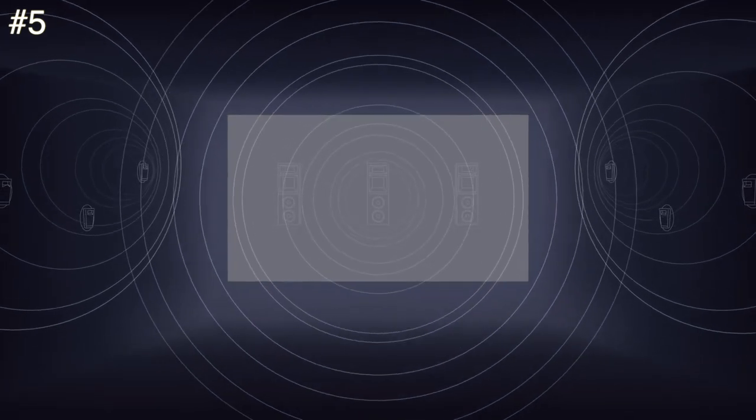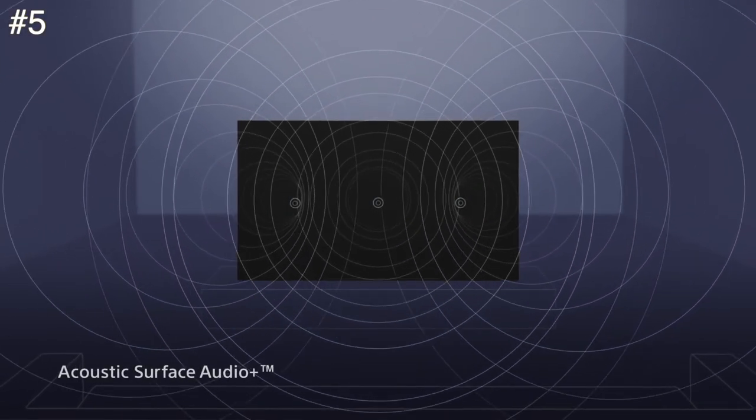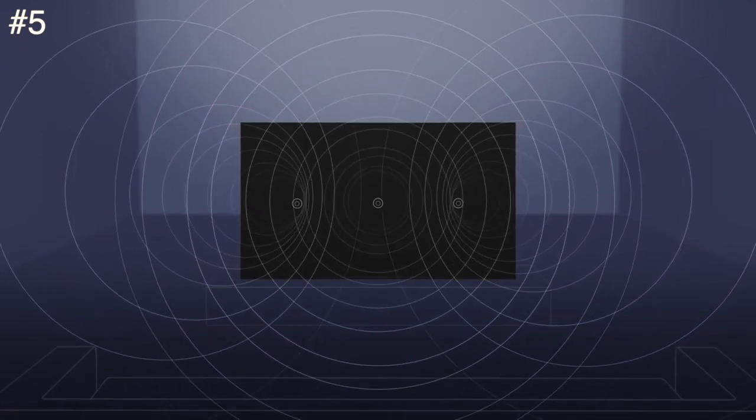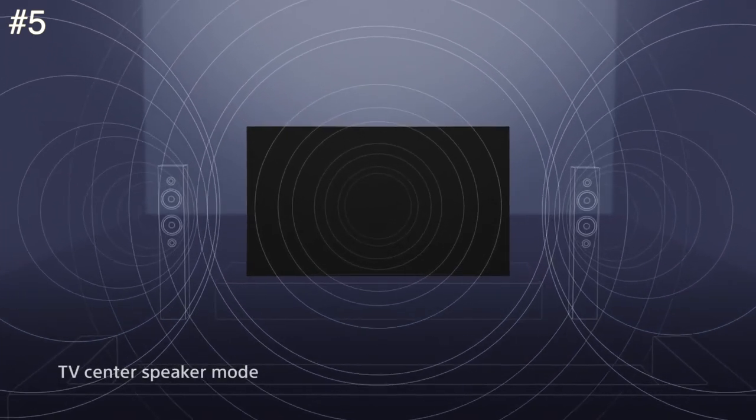This TV features Sony's Acoustic Surface Audio Plus, in which sound comes directly from the center of the screen and is always perfectly synced with the image. There's also a subwoofer embedded to give a substantial thump whenever there's an explosion or strong bass is coming through.